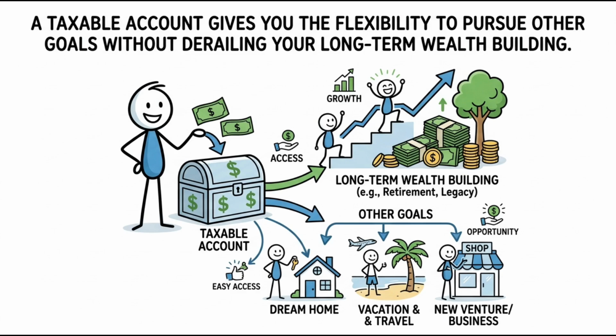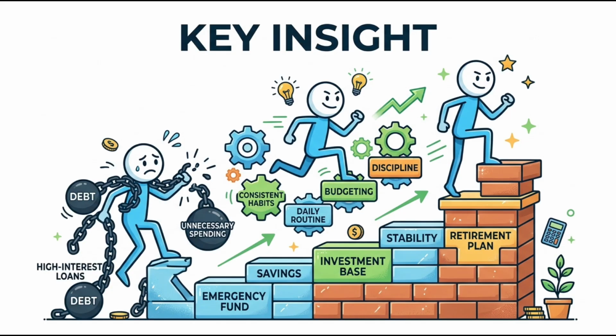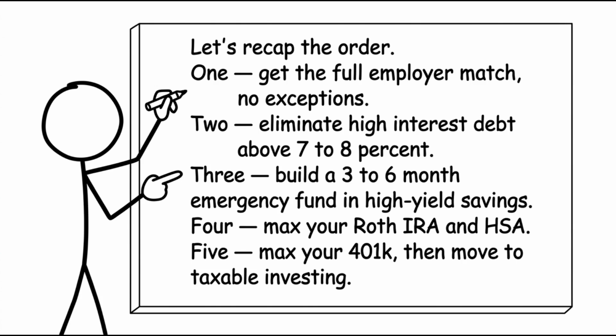The key insight at this stage, you have built so much momentum through steps 1 through 4 that step 5 almost runs itself. Let's recap the order. 1. Get the full employer match, no exceptions. 2. Eliminate high-interest debt above 7 to 8%. 3. Build a 3 to 6 month emergency fund in high-yield savings. 4. Max your Roth IRA and HSA. 5. Max your 401k, then move to taxable investing.